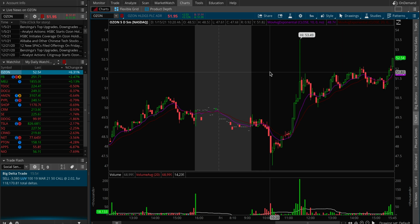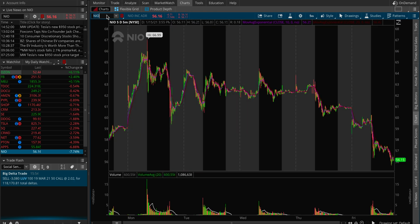So let's get it started, and here we go. I was looking at the Ozone chart. I told a lot of people to get in on Ozone around 40-45. It was slipping, but it's finally bouncing up nicely today. But today we're going to talk about Neo, more than Neo, how I do that.